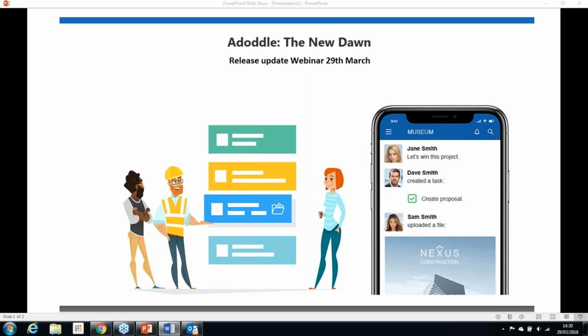We asked our client base what they wanted on the platform. If they could have anything on their common data environment, what would it be? The result is Adoddle the New Dawn. It's not just a great new user experience, it's also packed with new features to help you move faster, achieve more, and collaborate better. The New Dawn delivers our new website as well as our new platform, and it's about much more than a refreshed user interface. The New Dawn experience is a completely new Adoddle and a completely new way to collaborate. It's a reimagined platform designed to maximize productivity, complete with analytics and inline intelligence that will drive project precision.